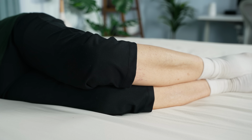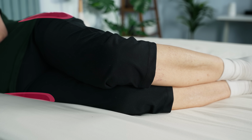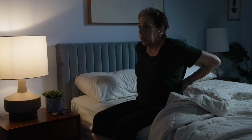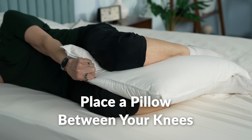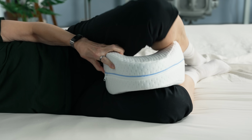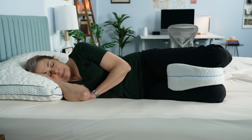The second thing to address is your knees. If your knees touch while you're in the side sleep position, it can put a lot of pressure on your hip joint, which can cause tension around your lower back and increase back pain. So what you can do here is place another pillow between your knees. Now, they actually make pillows specifically designed to fit between your legs, and they're great because they're super compact. They're really easy to lock between your legs, so if you switch positions during the night. And now, with these 2 things, you have proper support and alignment all the way down your spine.